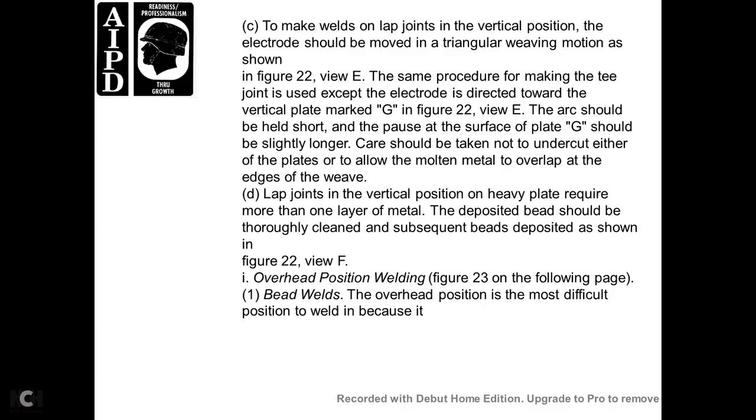Lap joint vertical position on heavy plate requires more than one layer of metal. Deposited beads should be thoroughly cleaned before subsequent beads are deposited, as shown in figure 22, view F. Overhead position welding is shown in figure 23 on the following page.